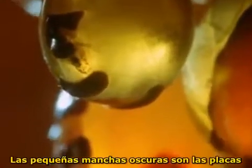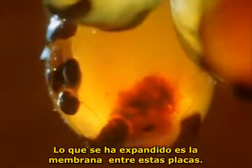Each one is alive, an ant with an abdomen expanded to the size of a grape. The small dark flecks are the hard plates which protect the body of a normal-sized ant. It's the membrane between them that is stretched. These bloated individuals are almost totally inactive, so they consume very little of the honey that they hold.